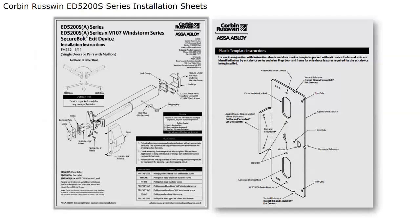Okay, with Corbin Russwin, they supply a plastic template with all of their exit devices. This plastic template makes it so much easier to install the hardware. Basically, before the hardware is installed, you measure 39 15/16 inches above the finished floor, and that's going to be the AFF, which is the center line of the rail. Next, you take this plastic template, you slide it up against the doorstop, and you mark all the holes. It tells you exactly where to put the strike and where to mount the chassis. So you have perfect installation every time, and it works really nice.